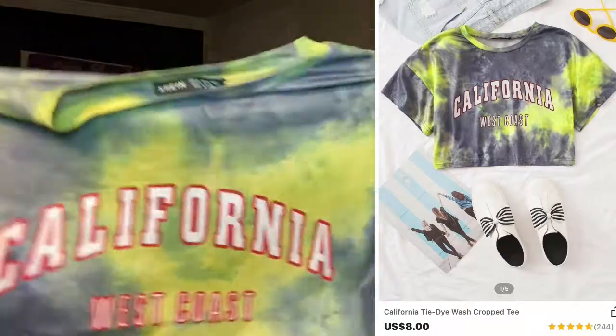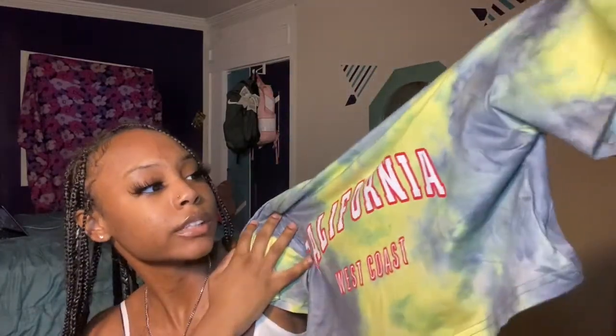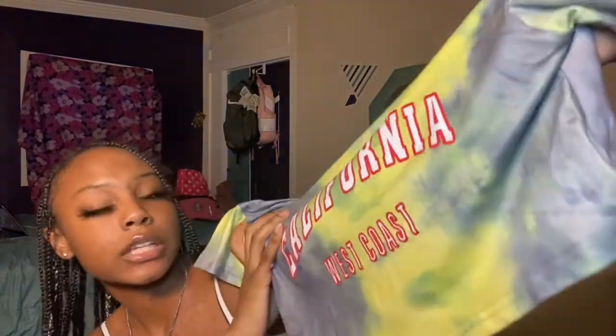Also got another tee that says California. And this is very, excuse me, this is very much see-through. The material is like cloth, but like dry-fit, cozy, like a Nike type of shirt or something. And it's stretchy also. I really like this shirt because I got something to match this and I can't wait to match it up. And it's cropped too, of course. So this is so cute.